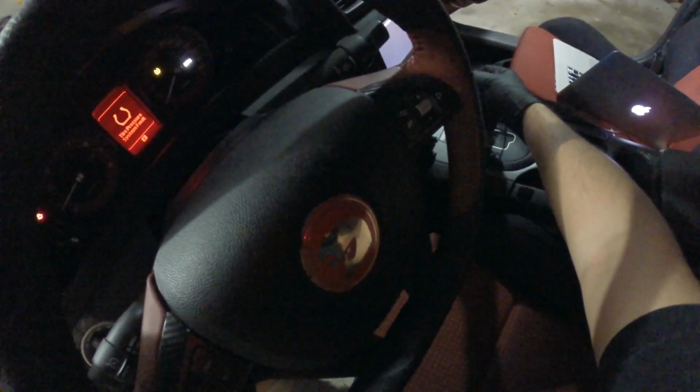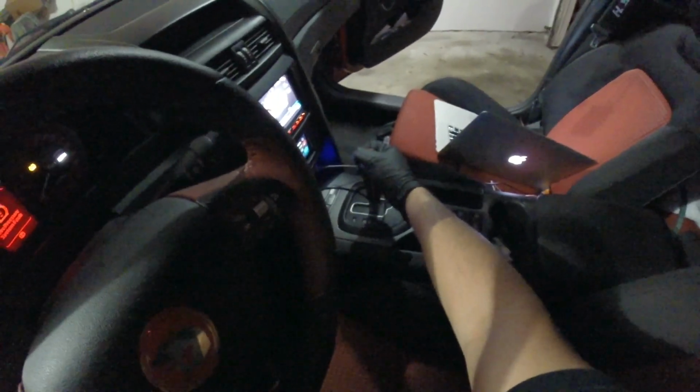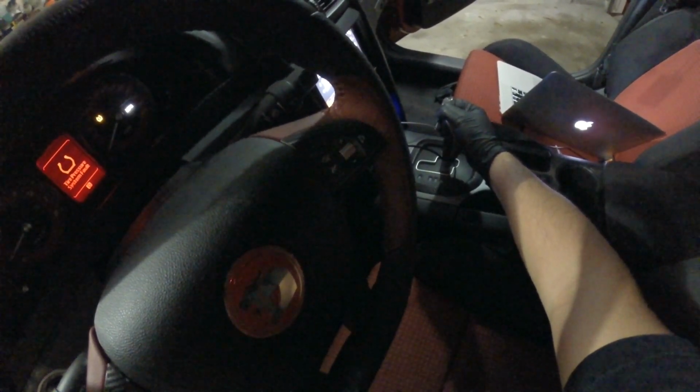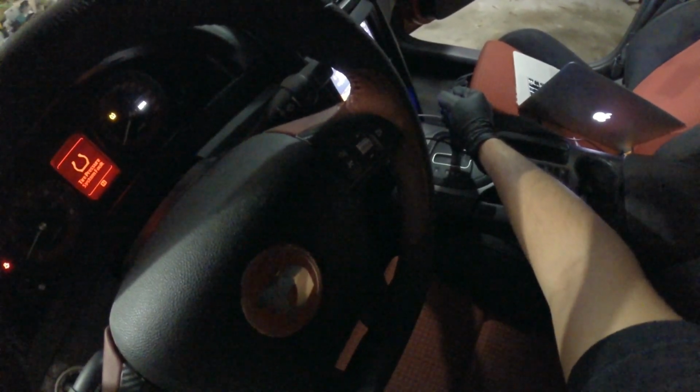So it's reverse, 1, 2, 3, 4, 5. Neutral, 1, 2, 3, 4, 5. Drive, 1, 2, 3, 4, 5. Alright, so we just cycled it through.